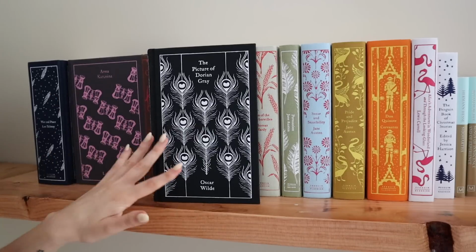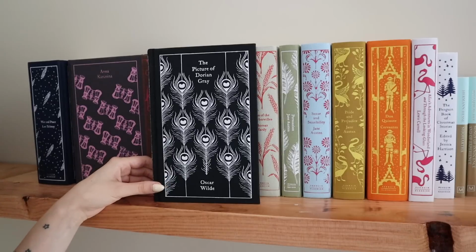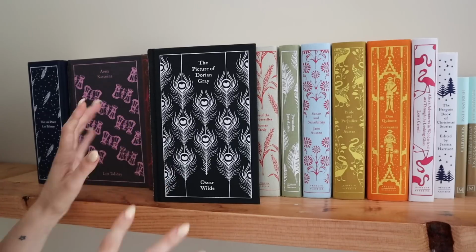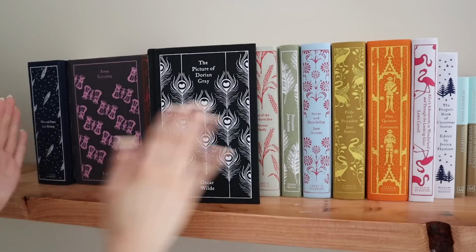So the thing about my Clothbounds is they are my favorite books. I always get my Clothbounds as trophy books that I won't read. I'll get more into that in a little bit, but anyway, these are all of my favorite books. So if you want to know anything about me and what my favorite classics are, these are them.